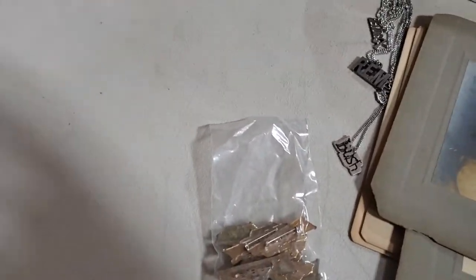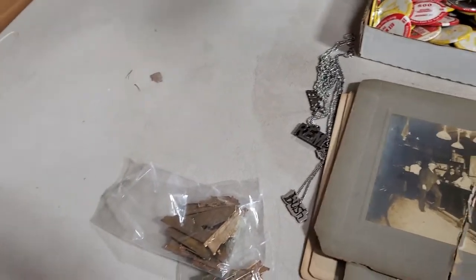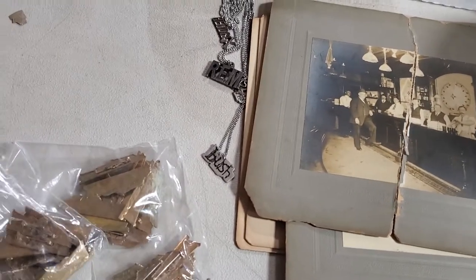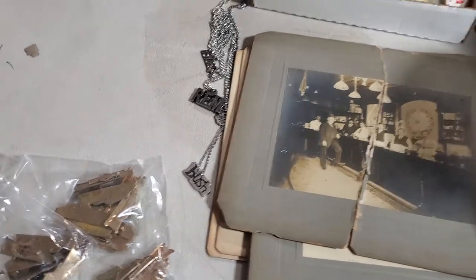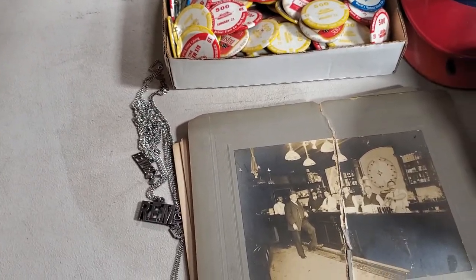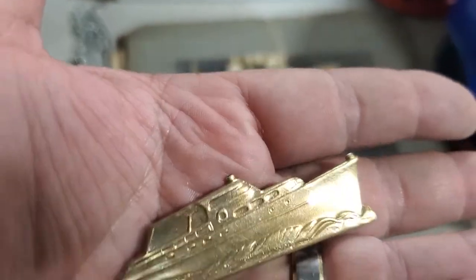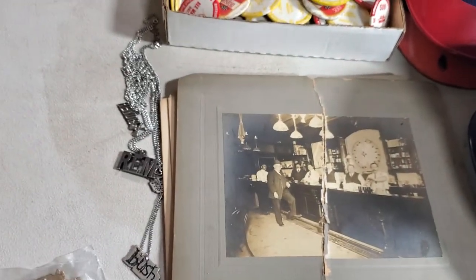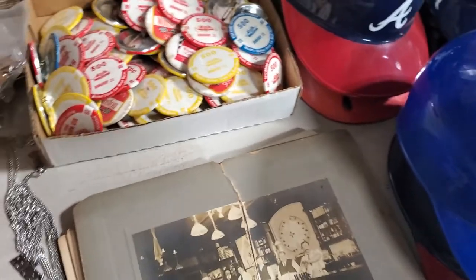These are 1950s yacht pinbacks. They're formed pins done in like a thin brass or thin gold colored aluminum. So very cool little yachts. They're 1950s. We had 3 dozen of those, so I bought all 3 dozen.